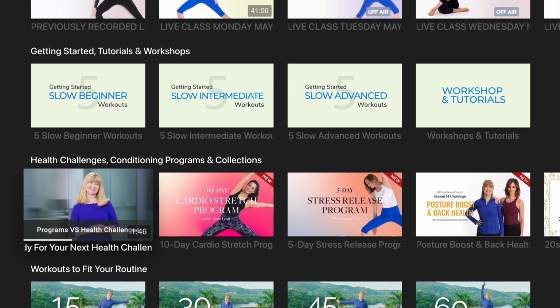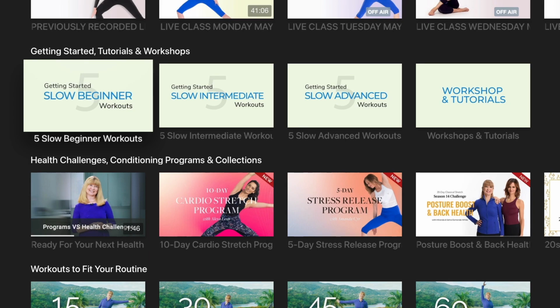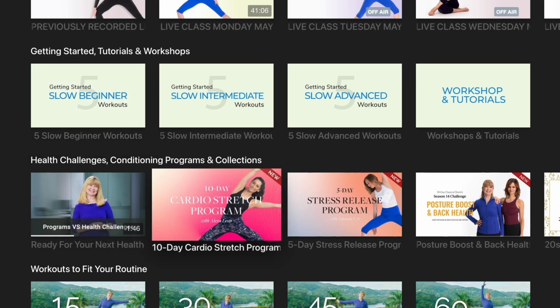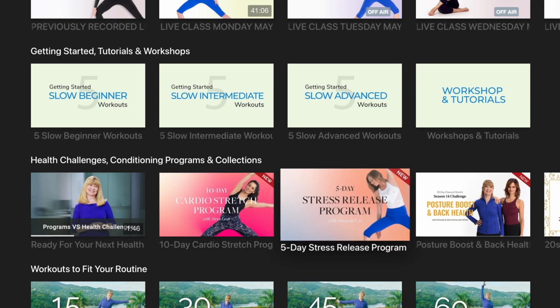So now we have health challenges, conditioning programs, and collections. Truth be told, I don't really use either of these two sections much, either the last one I just talked about or this one. I will sometimes go back and do one of the prior challenges.